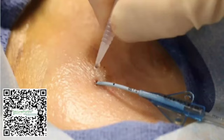Typically, I will hold at the cut down insertion site and also at the catheter insertion site.